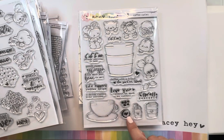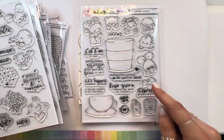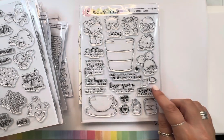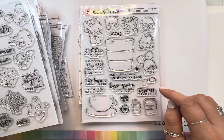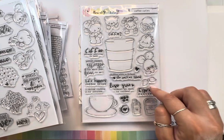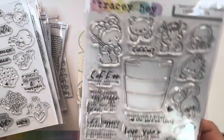We've got some extra little elements here. This is supposed to look like the top of a coffee, like your cappuccino with your print on the top. The coffee beans, a coffee bean heart there, and then the two smaller cups as well. The little bow here, you could pop it on any of the characters, but I've designed it really to go on the elephant, but I've done it with and without, so if you want to have a boy or a girl, you can. So that's Coffee Cuties.